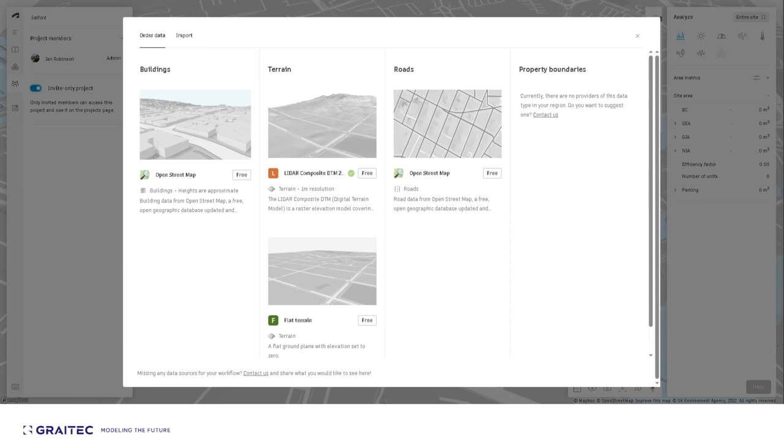And then there's that LiDAR data, which has already been added. The little green tick tells me it's already been added, so I don't need to go and re-add that. Sometimes, particularly if you're working in some of the other countries in the UK, for example, Northern Ireland doesn't have as comprehensive a data set. You'll just put a flat base on it. And if it doesn't matter, you're working on a flat base, that's what the flat terrain's for. So it's just an alternative. But if you've got the data, you might as well use it.